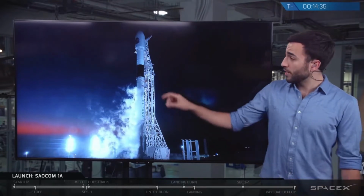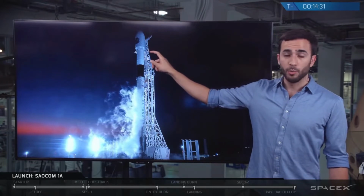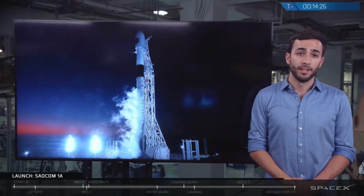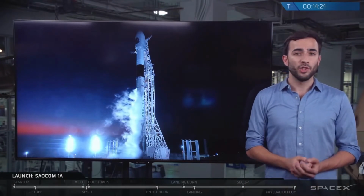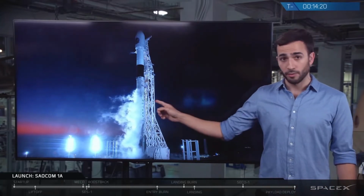On top of that first stage is the black carbon fiber inner stage, and on top of that is the second stage, which will then, after separation, take the spacecraft to its eventual destination in orbit. These stages separate at about 2.5 minutes into flight, and the first stage is the part of the rocket that we'll be attempting to recover today.